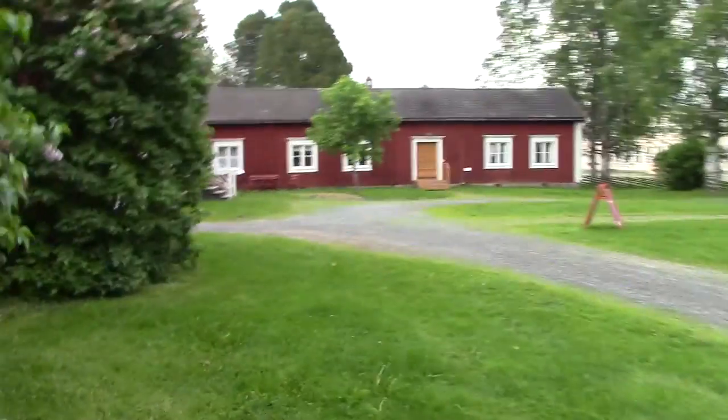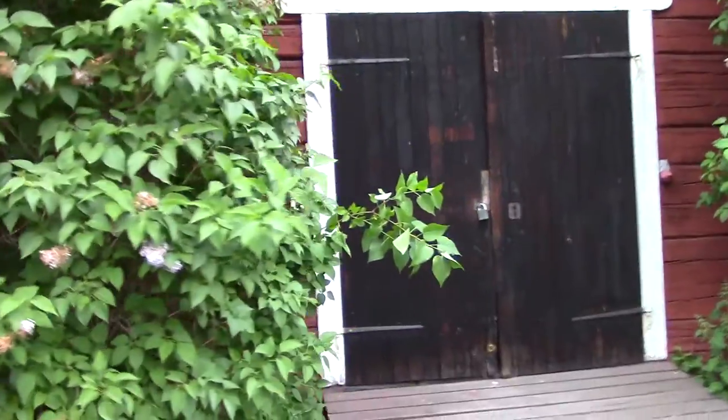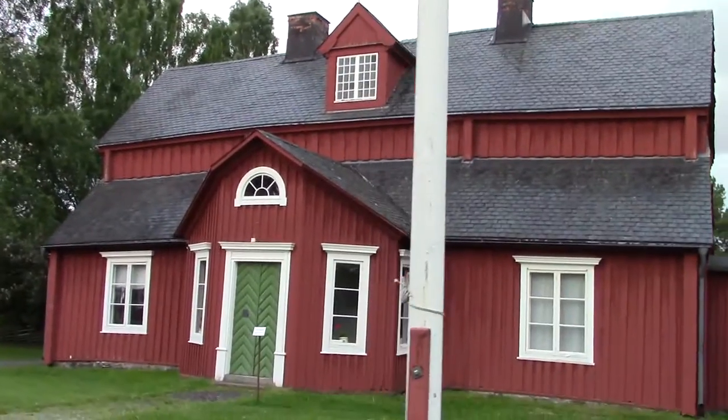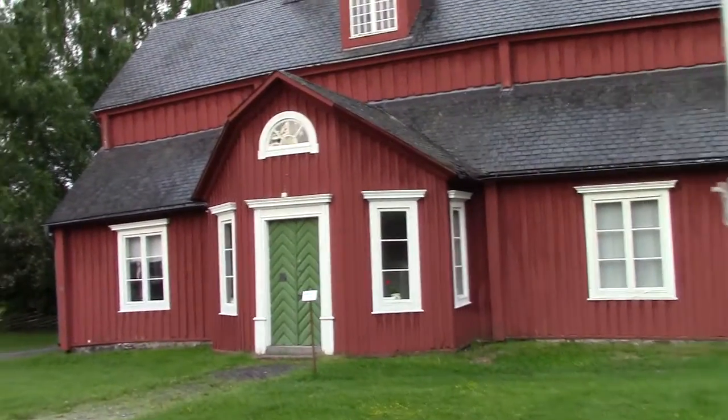Toilet. I never knew they had toilets here. If I'm not mistaken, this should be some big hotshot's house.